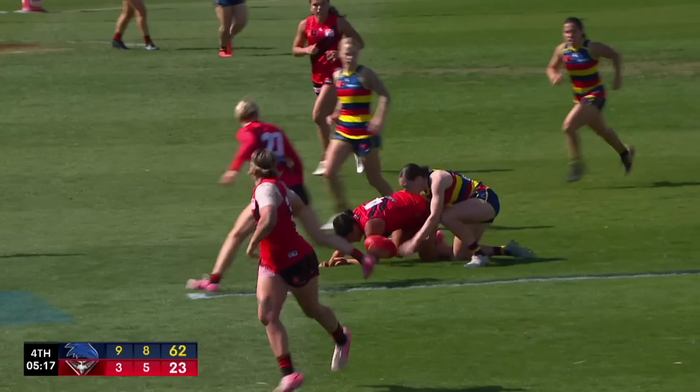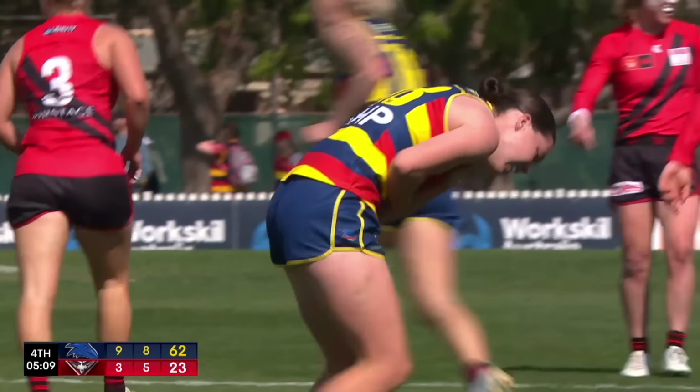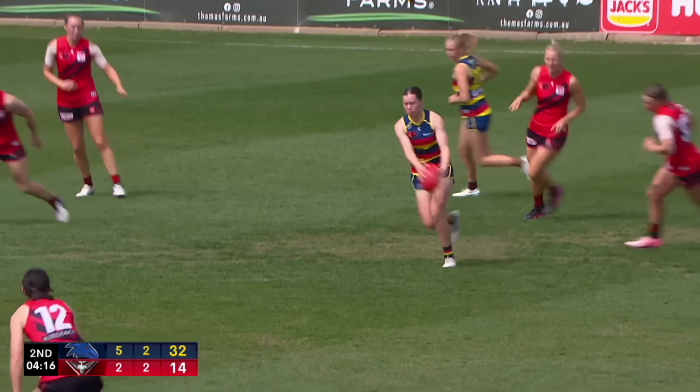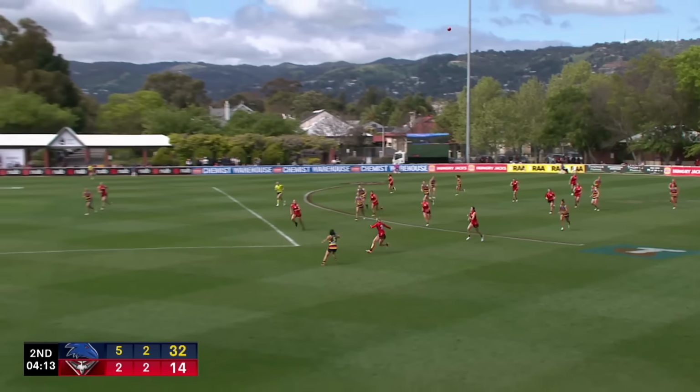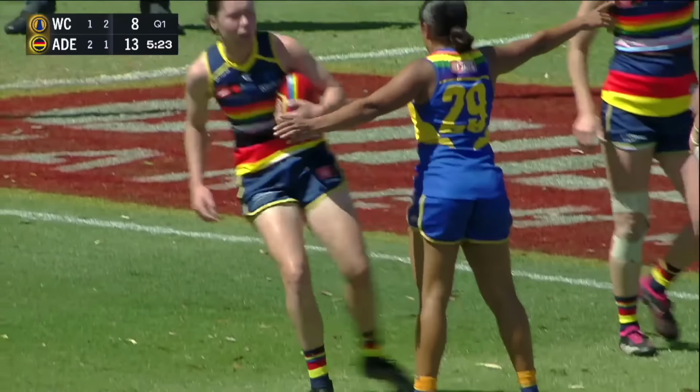Last year you were able to string a few games together and really cement your spot in the team, and unfortunately due to your injury. Yeah, that was pretty disappointing. I just found my feet getting into the team and then broke my collarbone. But hopefully this year, no more injuries and just get in the team, be consistent and hopefully stay in there. What do you think you can bring to the team this year with that full pre-season under your belt?